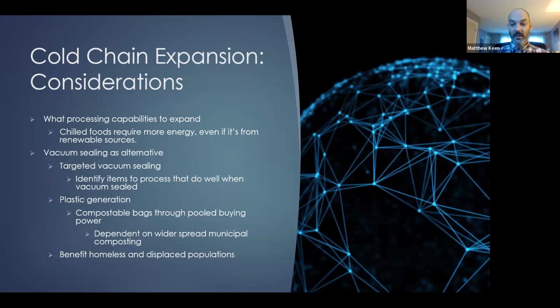Is vacuum sealing better for displaced populations, both at home and abroad? Shelf-stable items are much easier for homeless and refugee populations to use, and shelf-stable items are easier to ship and hold, allowing potentially for a better response to crises that cause displaced populations like hurricanes and floods. And then, can both frozen storage and shelf-stable processing expand together? Can there be a larger emphasis on shelf-stable foods and a smaller emphasis on frozen and chilled foods, knowing that both serve a purpose? All of these are questions to consider when looking at infrastructure build-out and the direction of the local and regional food systems.